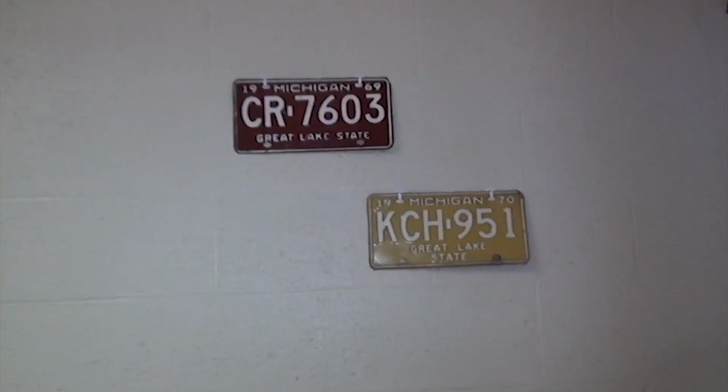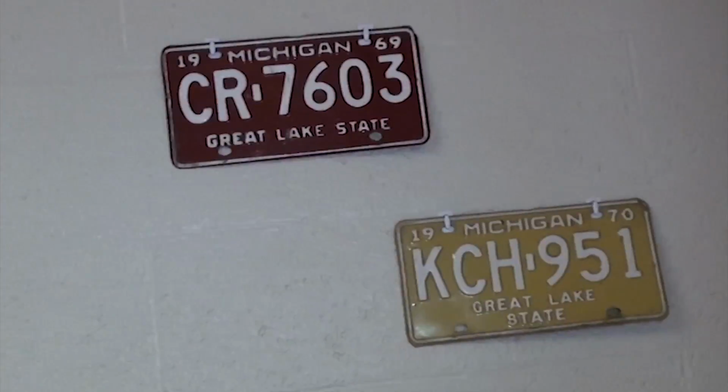And then here's a couple license plates. I chose maroon and gold for our CMU colors. I bought them at an antique shop, and I'm actually from Illinois, so I thought it would be kind of cool to get Michigan license plates to kind of show where I went to school.